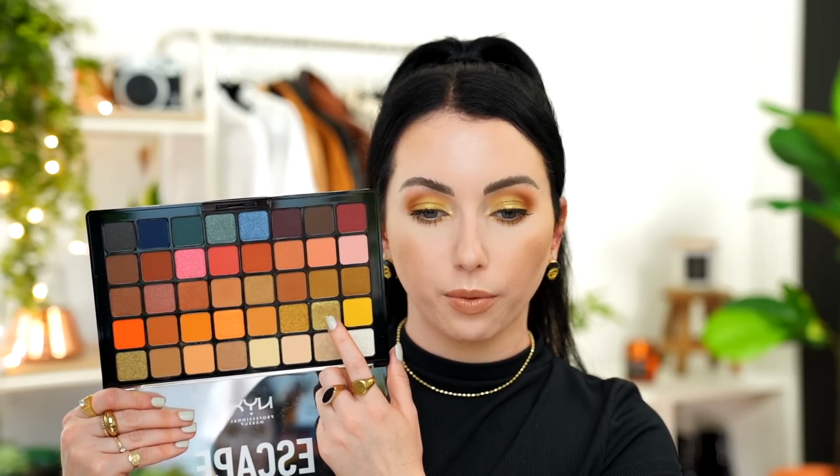It is $35, so it is cheaper. It's not significantly cheaper, but you do get double the amount of shadows, so you definitely get way more bang for your buck out of this one. And you can usually get NYX on sale as well. For my lid shade today, I put in this yellow as the base, and then I wet my brush and went in with that gold shade and just put it on the lid with a brush.